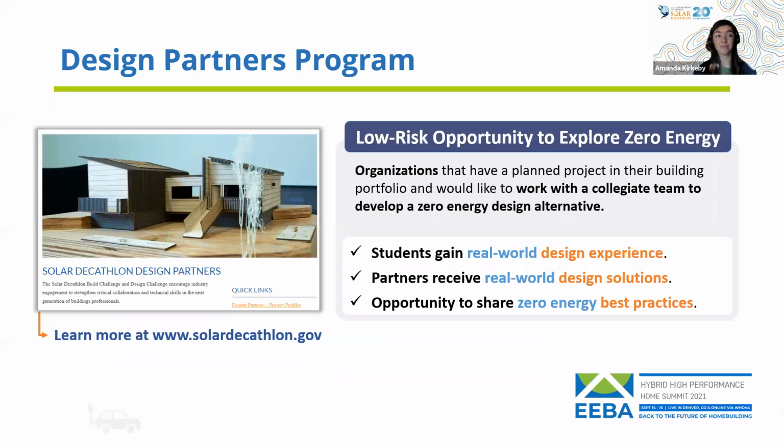Another part of the Solar Decathlon program is the Design Partners program. This gets at that second barrier of adoption, trying to break down those misconceptions about high performance in the building industry. This program provides a low-risk opportunity for building owners, cities, and organizations to explore zero energy buildings. If they have a planned project in their building portfolio, they can choose a team or work with a collegiate team to develop a zero energy design alternative and see how that design can help them save money and improve their energy efficiency and the health of their buildings.